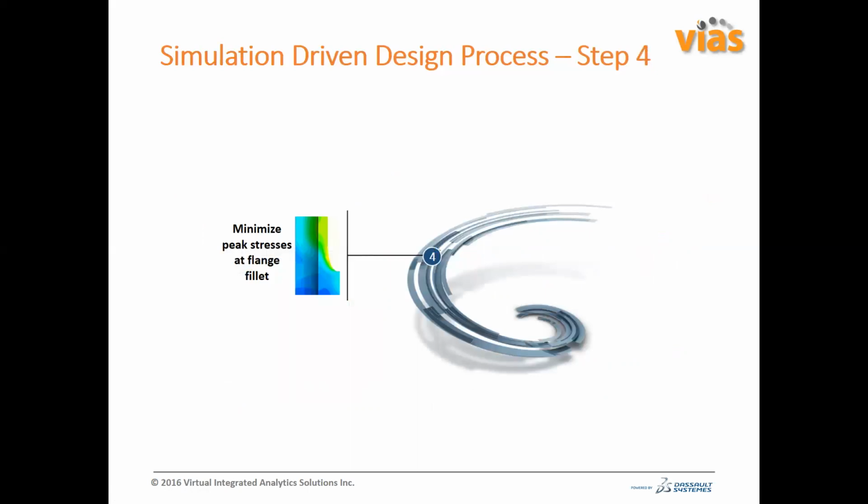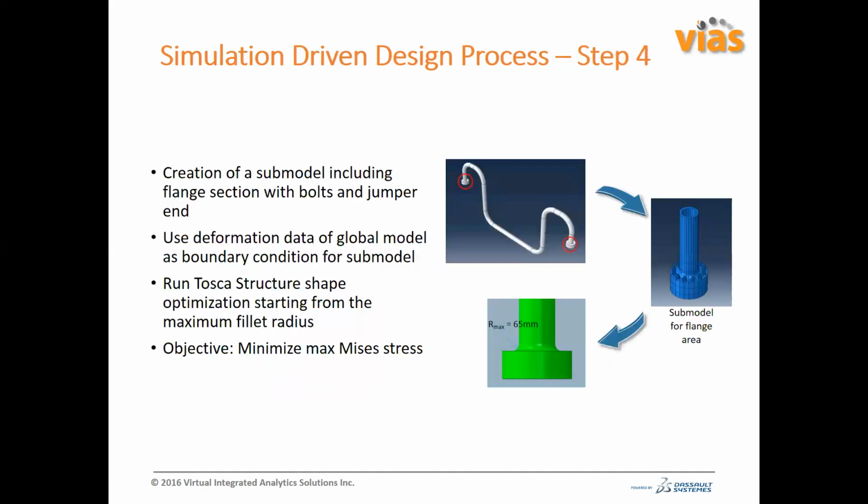Now, after we optimize the pressure loss and the deformation, we looked at maximum peak stresses at the flange fillet. The idea is to reduce that peak stress. So for this one, we created a sub model, including the flange section with bolts and the jumper end, and we used the deformation data of the global model as boundary condition for the sub model. In this particular case, we considered all the design alternatives, and we looked at what is the effect on that. And now we ran the Tosca structural shape optimization starting from the maximum fillet radius.